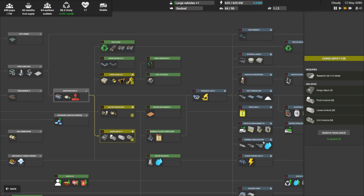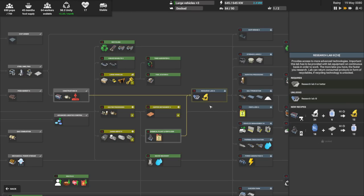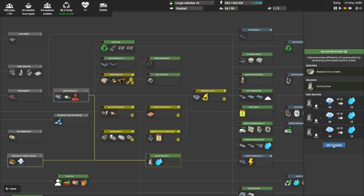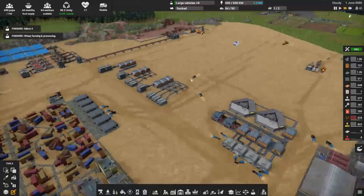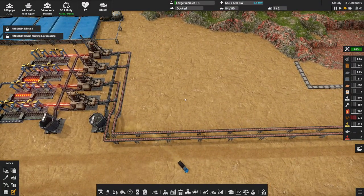We also want cargo depots so we can unload ships faster. Better copper so we can use acid for copper. Let's get the research lab. Why is it locked? Oh, because we don't have the chemical plant fertilizer. Good stuff as well. Here, this water recovery is absolutely amazing. I may move that up as well before that. And of course, conveyor belts mark 2, which we will need for our build that we are going to use here. But we'll cut some corners before doing that.